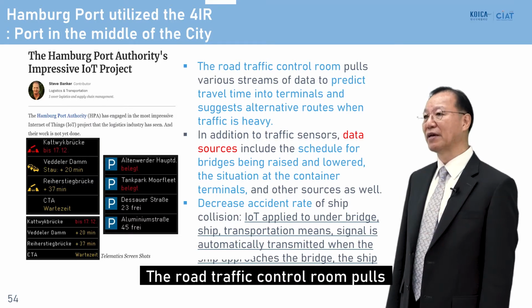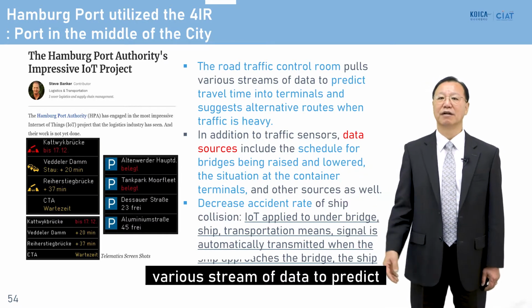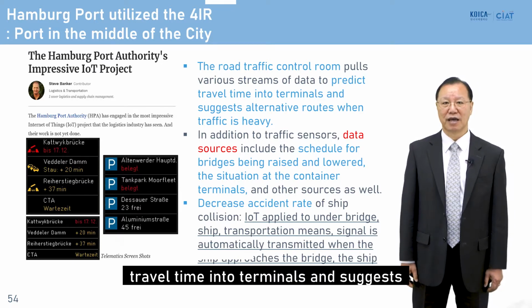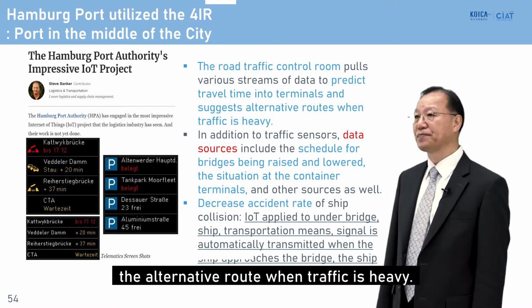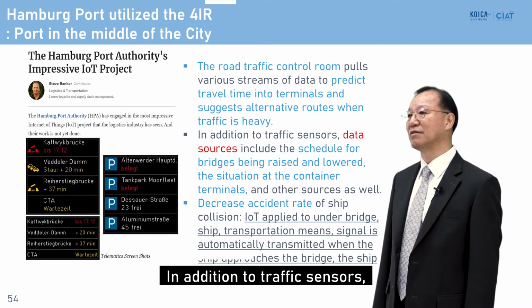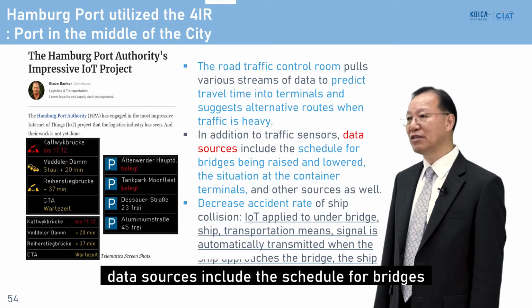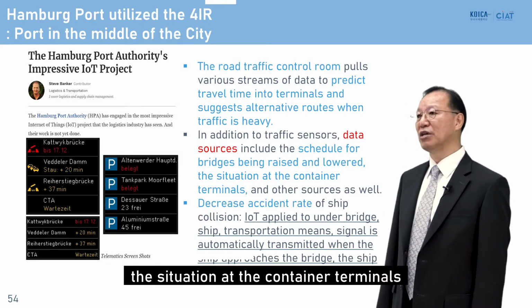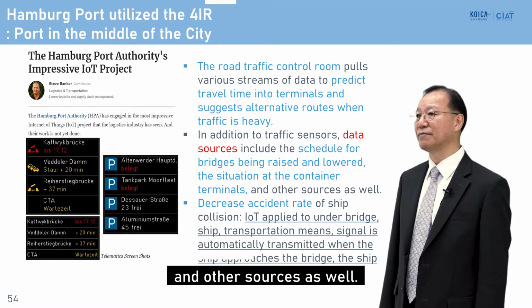The load traffic control room pulls various streams of data to predict travel time into terminals and suggests alternative routes when traffic is heavy. In addition to traffic sensors, data sources include the schedule for bridges being raised and lowered, the situation at the container terminals, and other sources as well.